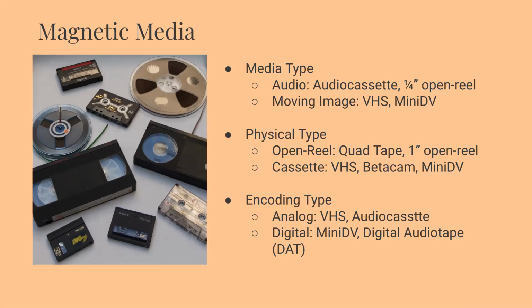Lastly is whether the audiovisual information on the tape is recorded as an analog signal or as a digital signal. I know it's probably quite complicated to think of a piece of tape holding digital information, but that is how some more modern tape formats like mini DV and digital audio tape work. While they are physical objects that require playback decks to be played, the information on the tape is still a collection of ones and zeros, or rather a digital signal.